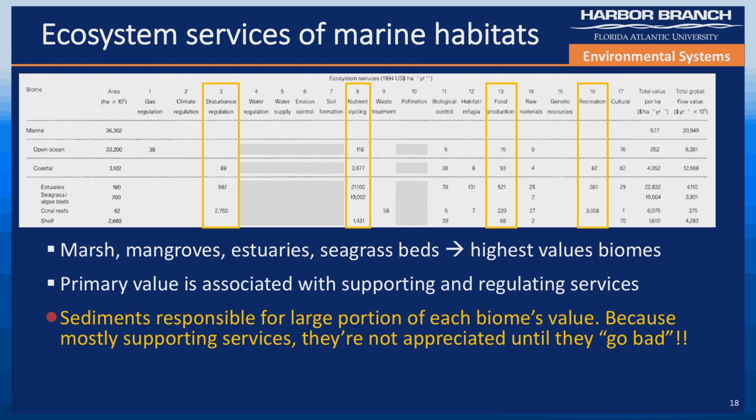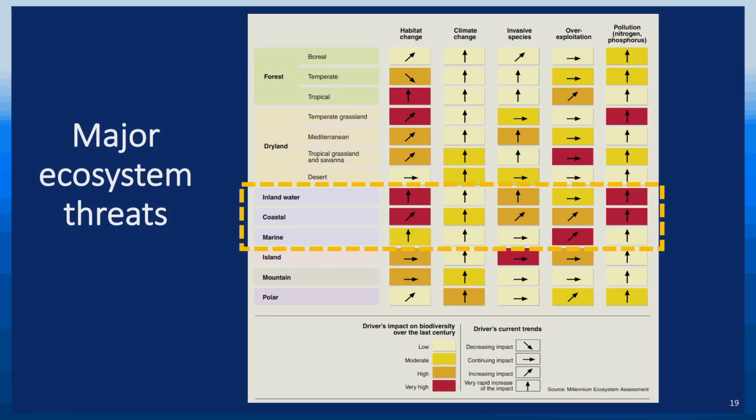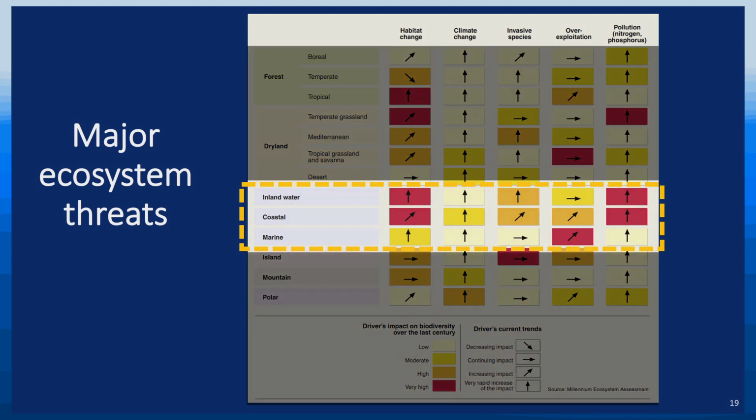And what I'm going to argue is that sediments are responsible for a large portion of this value, if not the vast majority. But because they're mostly supporting services, things going on in the background like the glue, people don't appreciate them. We don't appreciate the services that sediments provide until they go bad. I'll swing back around to that, but just looking at the major ecosystem threats to our waterways. If you look at inland water and coastal water, you see that pollution, nitrogen and phosphorus pollution, aka eutrophication, is the major one. You go to a marine environment, it's more like exploitation, overfishing.